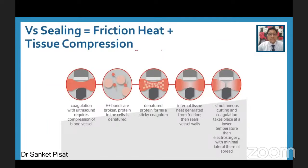Now, how does it cause vessel sealing? So it not only cuts, but it also causes sealing of the vessels. So how exactly does it cause sealing of the vessels? Sealing of the vessels is caused by two things: the heat generated during the friction as well as the tissue compression. So coagulation with ultrasound requires compression of blood vessels. This compression is very important.